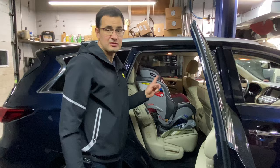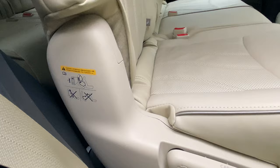One of the greatest things on Infiniti is that you can put a passenger on the third row without moving your child seats. Check it out.